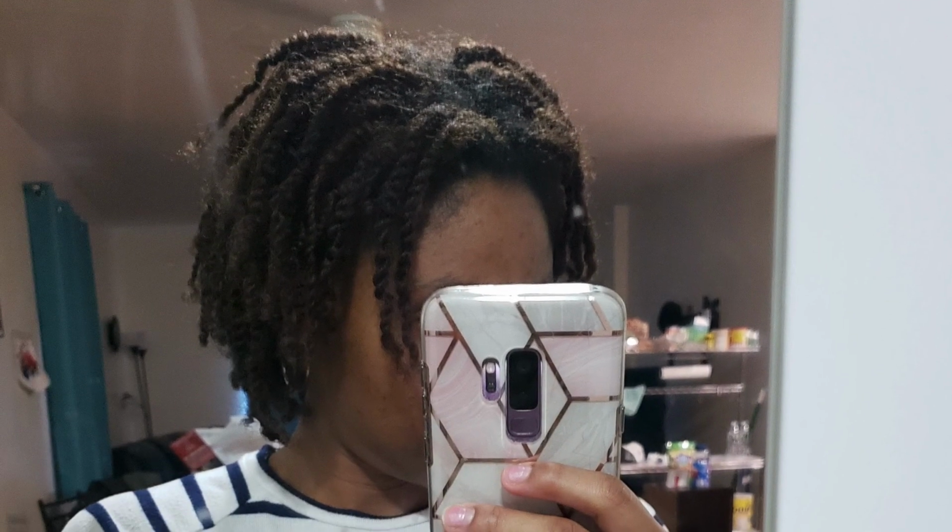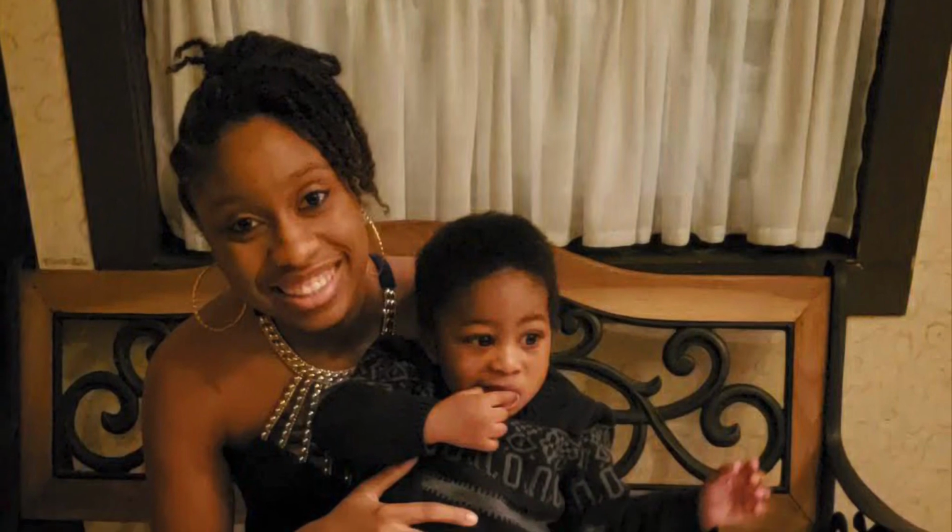AM, day one of my starter locks. This was my birthday style a little over 2 weeks since I started my journey. And this is my munchkin and I love him so much.